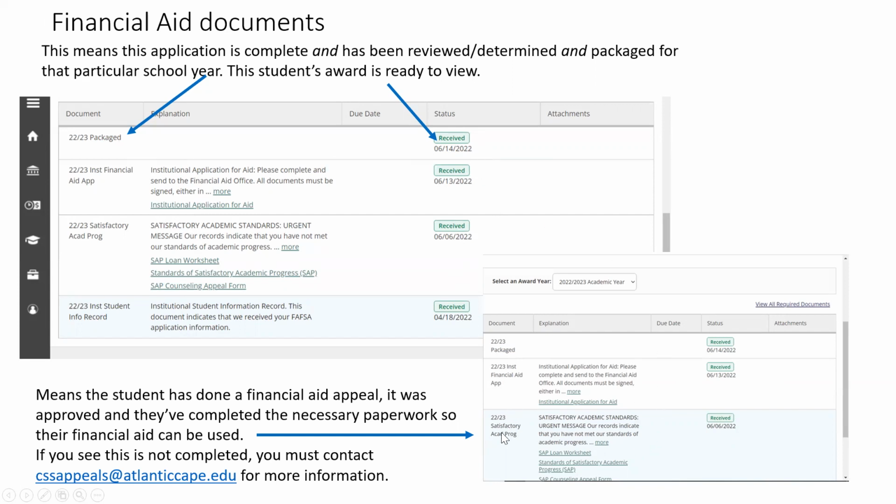If you see satisfactory academic standards, sometimes students have to do a financial aid appeal based on poor grades in the prior semester or previous semester or withdrawing incomplete. This is not a penalty. This is just to make sure that you're getting the supports that you need to ensure that you're using your financial aid appropriately and as efficiently as possible. In this case, the student has completed everything. If you have it, you will contact this address for more information on completing an appeal.